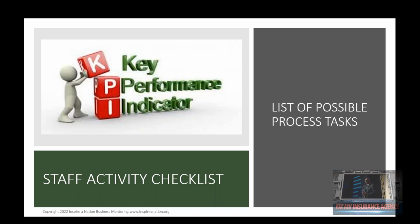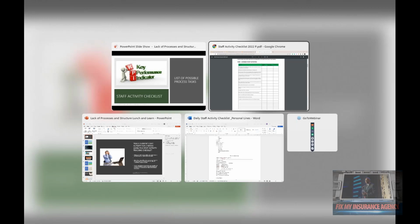The first thing we need to do after we understand those 4 types of staff is get a list of possible processes and possible tasks. We can say all day long, I want to put in agency processes, I want to bump up my processes, my people suck at processes. But at the end of the day, what are their choices? What are the choices they have to choose from to say, this should be in your workflow, and this should be in your day, and this should be in your process? So the first thing we have to do is come up with our list of possible tasks and processes. And we do that by using the Inspire Nation Staff Activity Checklist. So let me go over to the checklist.